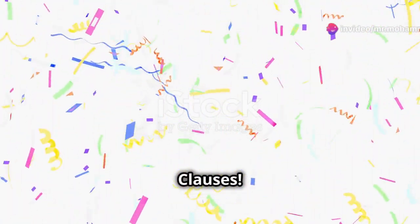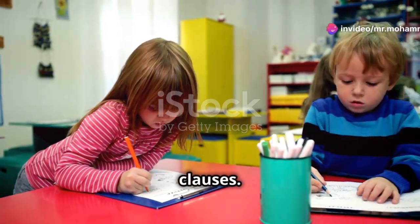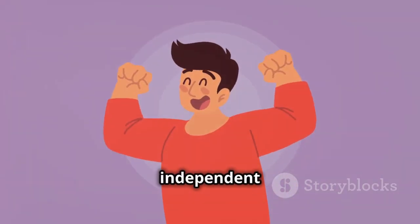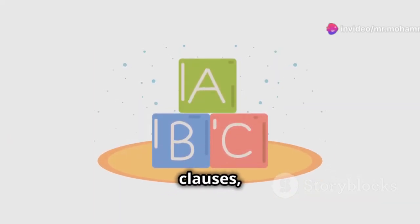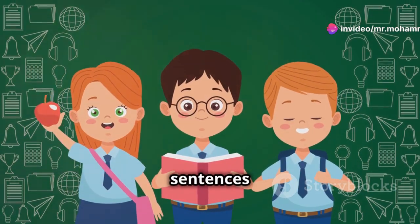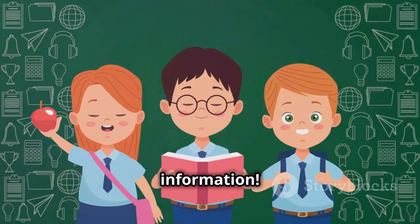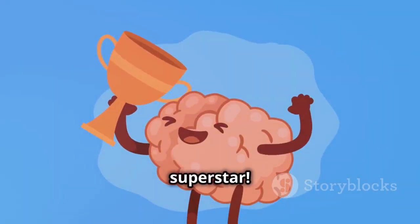Section 7. Hooray for clauses. We did it! We learned all about independent and dependent clauses. Remember, independent clauses are like strong, independent people, while dependent clauses need a little help. By using both types of clauses, we can build amazing sentences that are clear, interesting, and full of information. So keep practicing, and soon you'll be a sentence-building superstar.